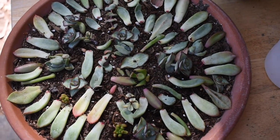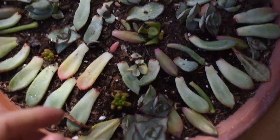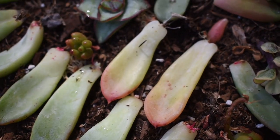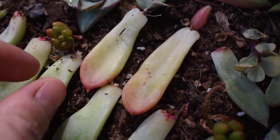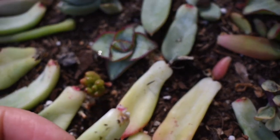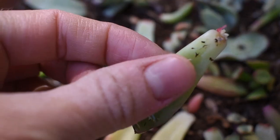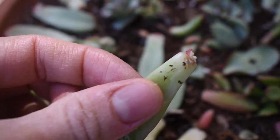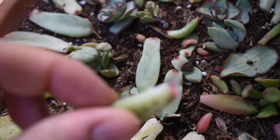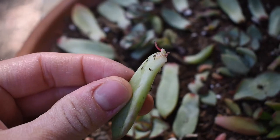And then a really quick update on my succulent cuttings. It has been, oh golly, 3 weeks since we put these in here, and look at this. The miracle is happening. There's a tiny little plant on there with roots coming out the side. See that?